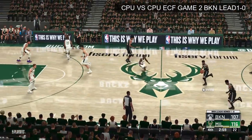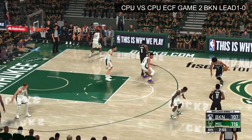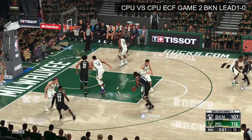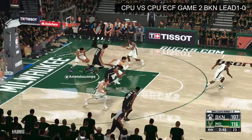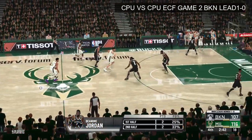It's the Nets now. They trail by 9 points. Pass to Allen. Back to Irving. Nets passing it around. Good D by Lopez. The scoring efficiency has been low, and it's not helping them on the scoreboard.